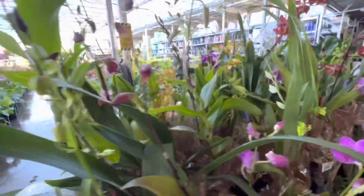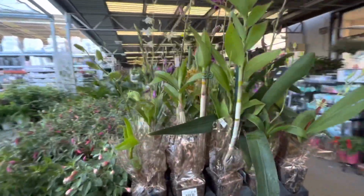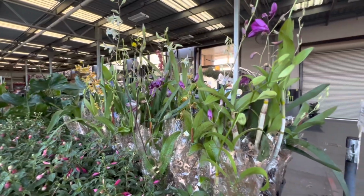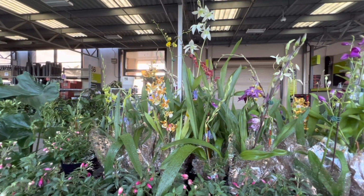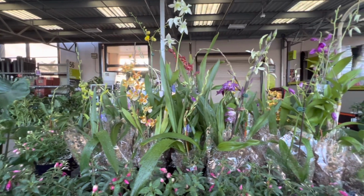I do believe I'm the first one to look through these orchids today because it doesn't appear that anything is missing. I was trying to get here early. It's almost 7:30 a.m. and as you guys can see, the garden doors are still closed. I was hoping to get here before anybody else. That way I can show you guys exactly what came in.